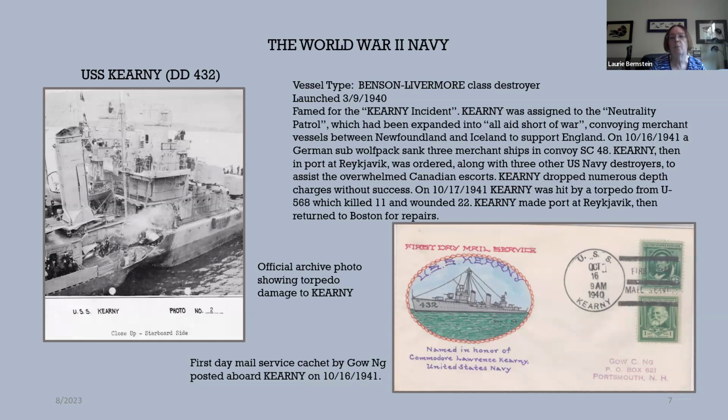Kearney dropped numerous depth charges without success. On October 17, 1941, Kearney was hit by a torpedo from U-568, which killed 11 and wounded 22. Kearney made port at Reykjavik and then returned to Boston for repairs.